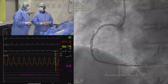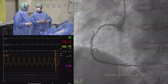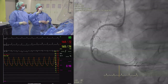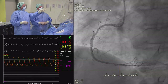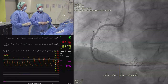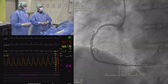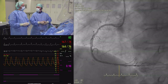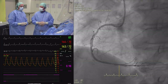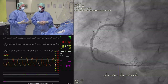Sometimes when you take a picture with the balloon inside, you can actually assess. You already have a 12 millimeter balloon there that looks short to me. It's a 35 millimeter wire tip there. Actually, we had a 2.5 by 12 millimeter balloon, and it covered quite nicely also the upper part. I think we can get away with that. This was a 12 millimeter balloon length, so I think we can get away with the 16. What do you think? That's what I was thinking.